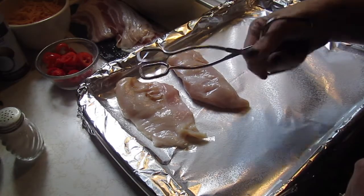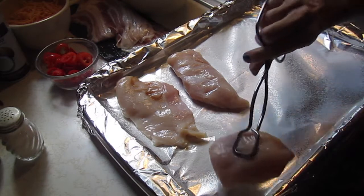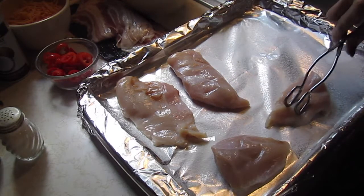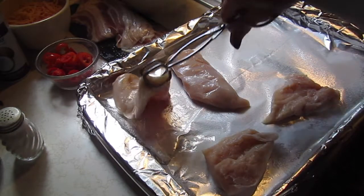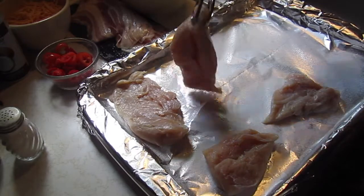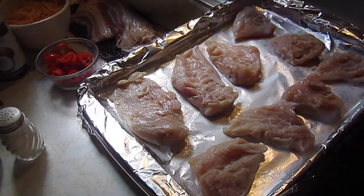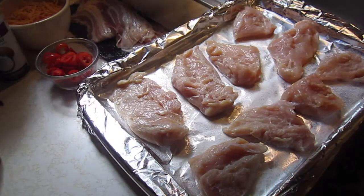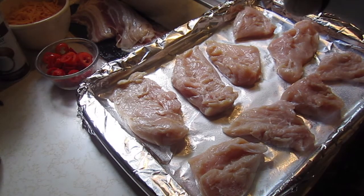Can you tell I was using this for the cooked chicken? I'm getting spots on my chicken. But anyways, that's all right. Not a big deal. Gonna go ahead and actually I want them turned the other direction, so I'm just gonna flip them over. Chicken breasts. I'm gonna put some salt and pepper on them. This is just lazy keto chicken is what this is called.